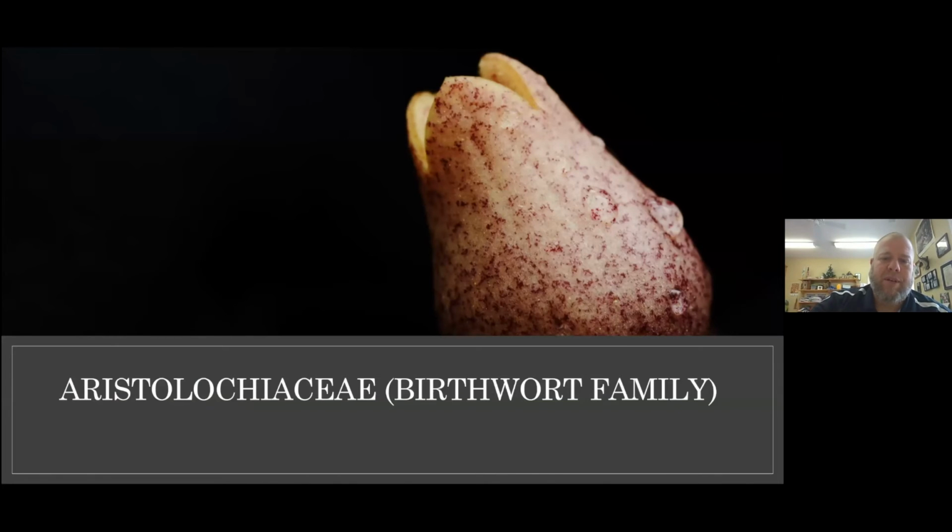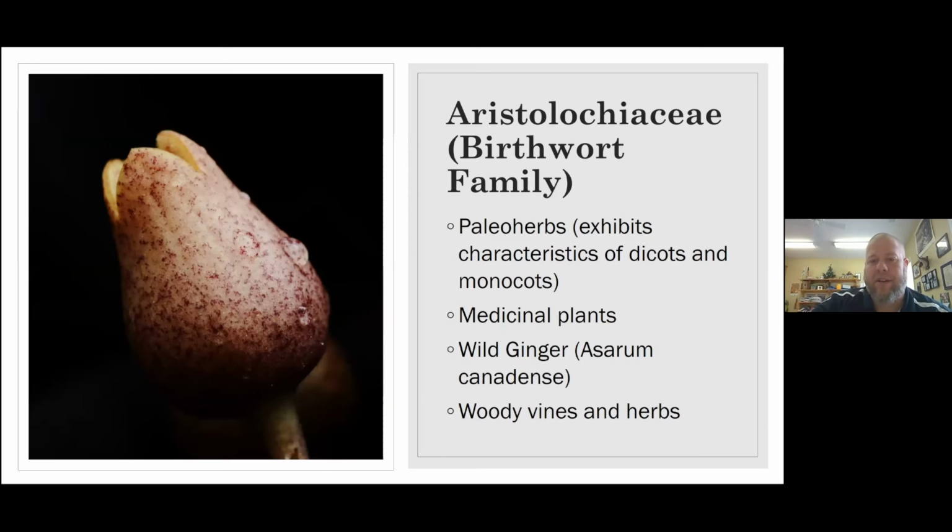The birthwort family, I think that they are really cool, very small, but considered paleo herbs. So they have characteristics of both monocots and dicots. Wild ginger is in this group, and of course this isn't limited to just herbs or forbs on the ground, but also woody vines. And so this is where you get Aristolochia macrophylla, Dutchman's pipe, if you're looking for a common name.